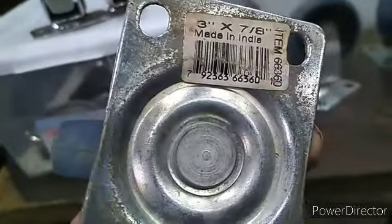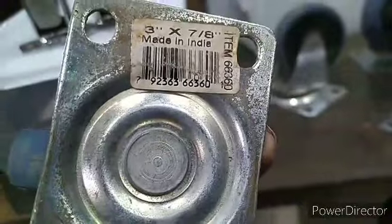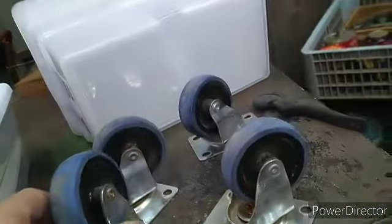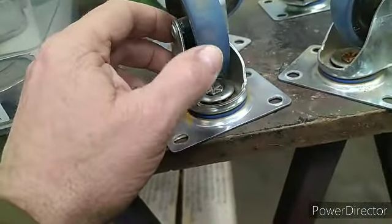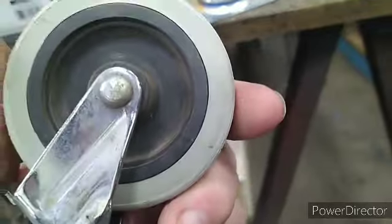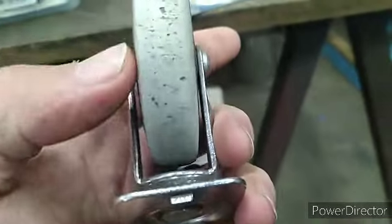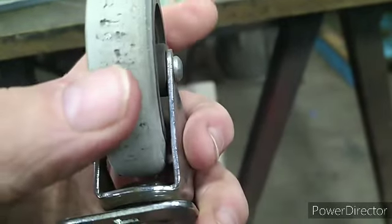I have no idea where they came from. I just know they've been here. 3 by 7/8, made in India. And an item number. No idea where they come from. I'm going to say before we got them, they were sitting out in the ground. These two, they're actually the same size. Not near the base to them. That's all metal.